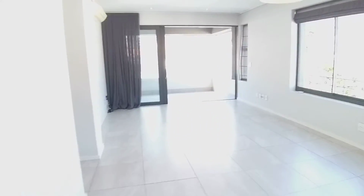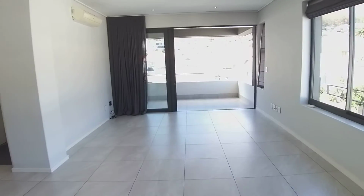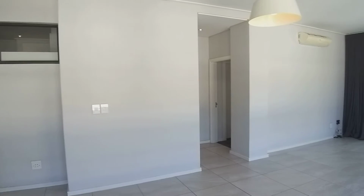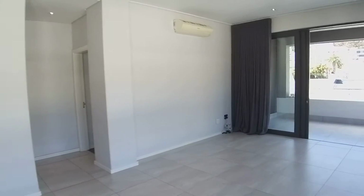Yeah, this unit is very large, 98 square meters, with an 8 square meter balcony on top as well. It has air conditioning here in the living area.